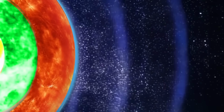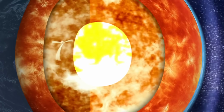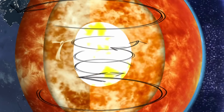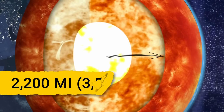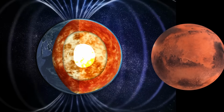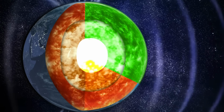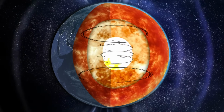Yep, the one thanks to which we have the magnetic field. And since this outer core is liquid, it allows the inner core to rotate at a speed different from the speed of our planet's rotation. Earth's core has a radius of 2,200 miles and is almost as large as Mars. It mostly consists of iron and nickel and makes up around 1/3 of Earth's mass. The spin of the inner core is powered by the outer core.